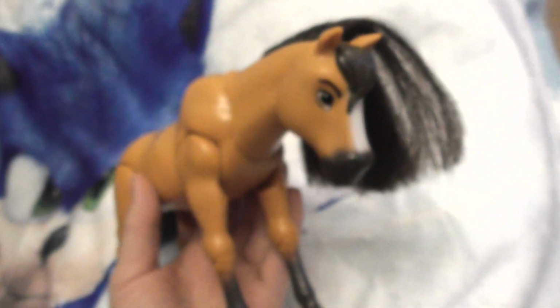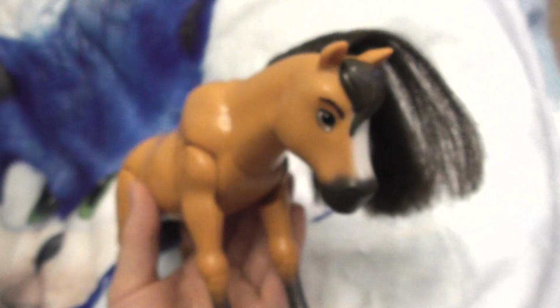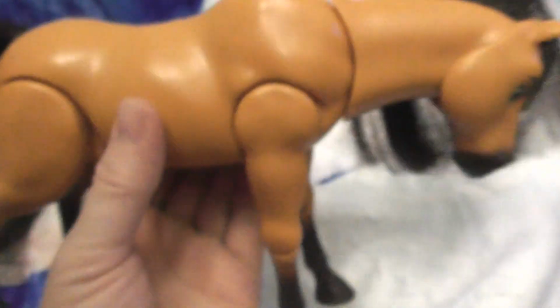He makes really nice sounds. He canters, he steps, and you can hear his horseshoes when you press his button up here. There we go.